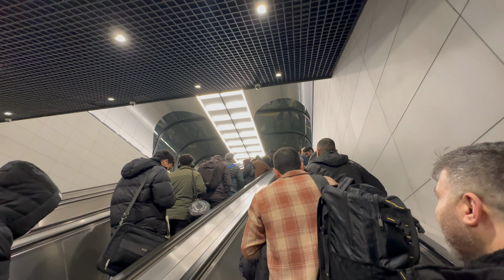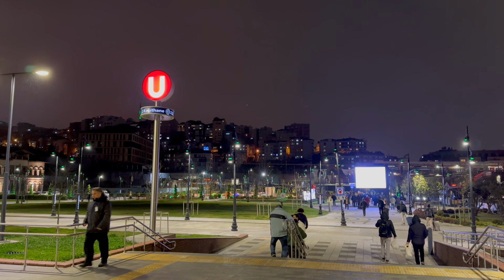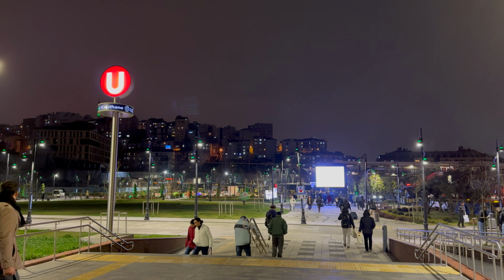We're gonna take the train to Istanbul. Apparently the metro is quite new. We got off somewhere and then we got on a taxi to the hotel.